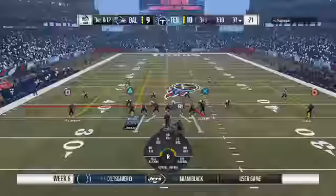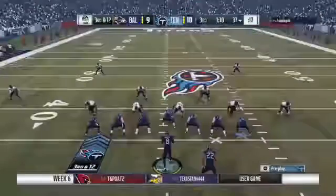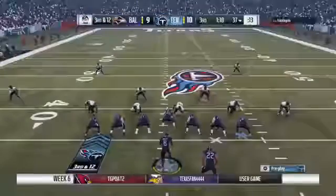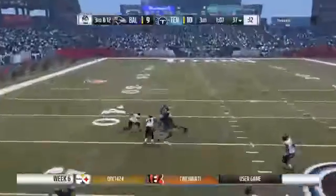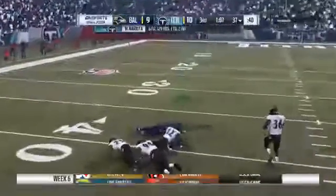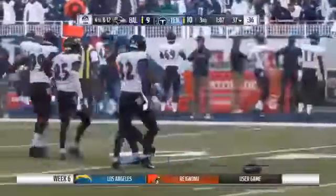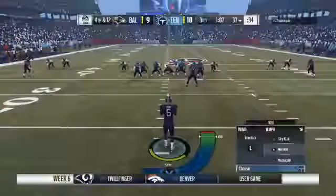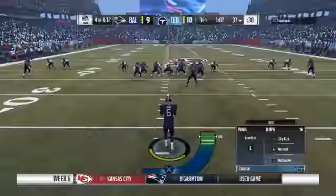The Titans on third down. They've hit 2 for 4 thus far. This is third down and 12. Mariota now. And incomplete. The contact made the ball roam free and brings up fourth down. We've seen good cover skills on display throughout this game, really from both teams. And there's another nice example there of them making it difficult to complete a pass.